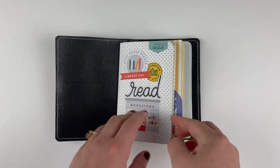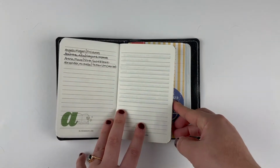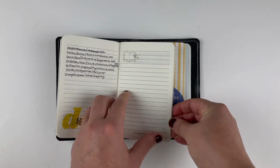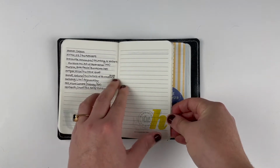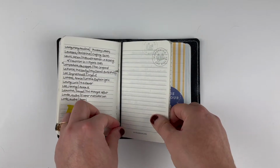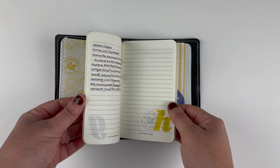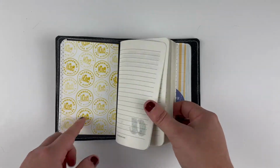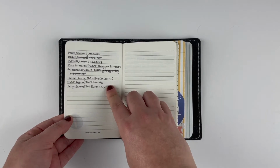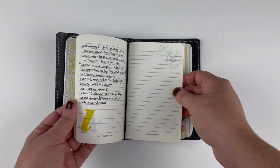And this first notebook is a list of books that I would like to read. And I have it sectioned out alphabetically by author, because a lot of times I randomly pop into a bookstore, or I'm going online and I feel like buying some books, and I can go in here and just really quickly see what books I have on my to be read list. I found it really helpful, especially if I'm in a bookstore trying to find something that I know I want to read. I can just quickly pull this out. I keep it in my purse to see which books might be available.